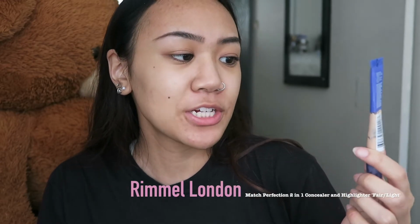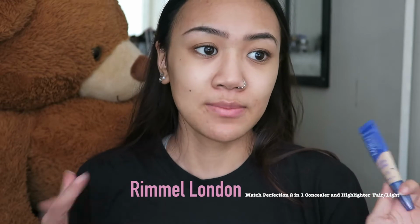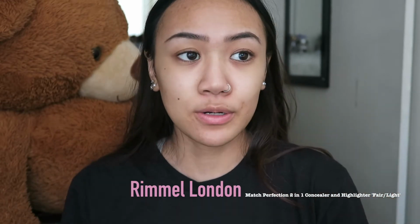Next step that I do, and this is all that I put on my face as a base, I just use my concealer. This is the Rimmel Match Perfection 2-in-1 concealer and highlighter, and I have the shade 230 Fair Light, which is just a shade lighter than myself, so it helps brighten but also cover at the same time. It's not full coverage, it'll just do enough to even out the skin tone and make it look really natural and luminous, because it does have a really luminous natural finish. It just sits really well on the skin.